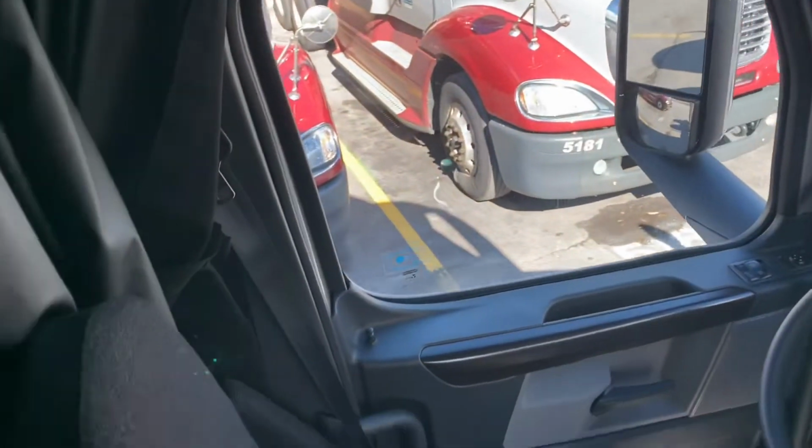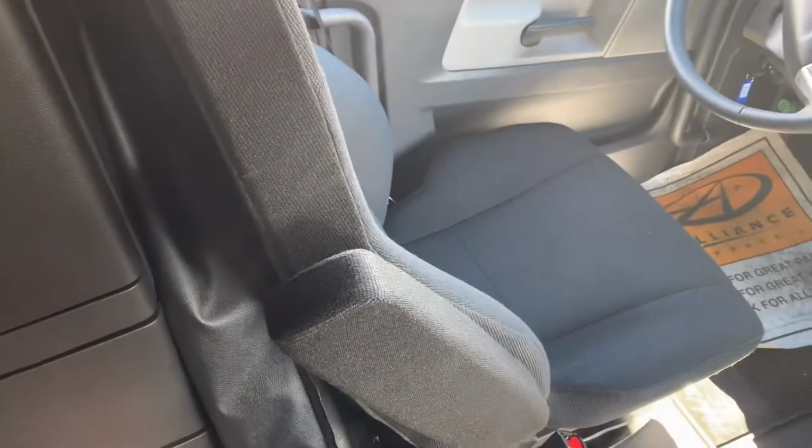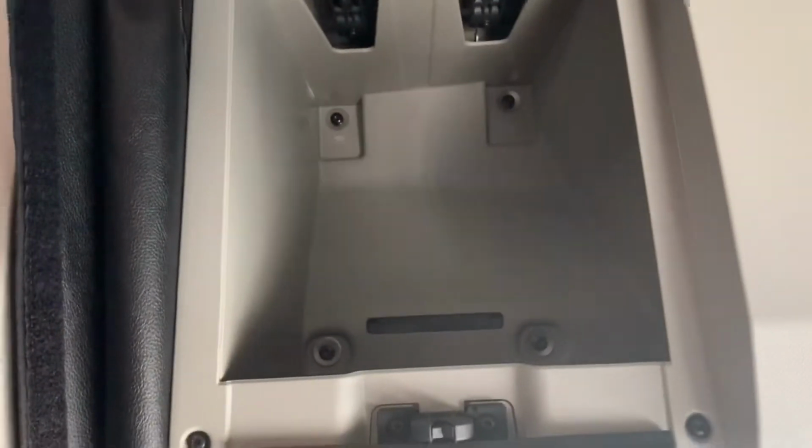So I'm in. Move my curtain back. Yep, I like the seats and the color. See, I have storage space in here. See, I have storage space up here. So I got storage space in here. They're pretty high. Storage space right there. Look what I have.